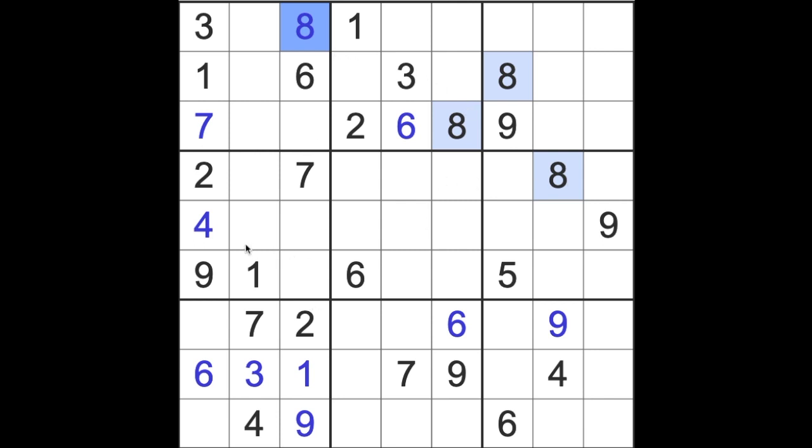8 blocking down here, 8 blocking across here. That will give me an 8 there. 8 across this row, and down here gives us an 8 there. Okay, we've got 4 blocking up here now, and we don't have a 4 up here yet, so that's a 4, and I said this would be a 5, won't it?